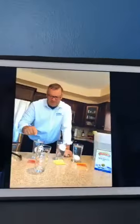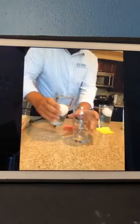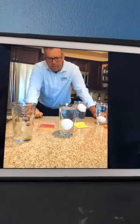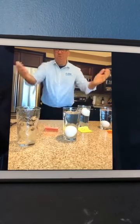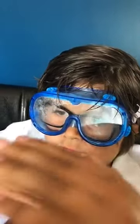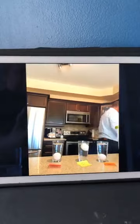Okay, now watch what happens if I take this and I pour it in here. Huh? Maybe it's because the water switched sides, because like salt water and just normal water, then salt water and then water and salt water. Did I stump you again? No, not really.